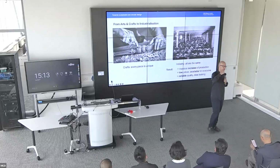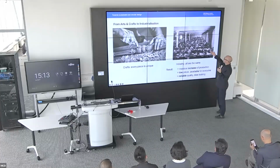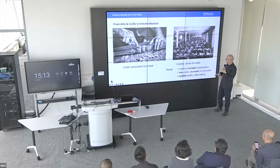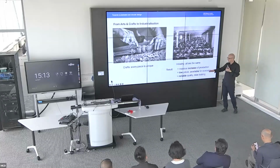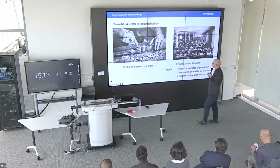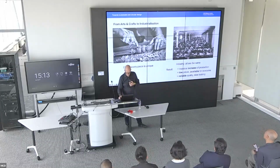This is what was before industrialization. And then industrialization came, and all are the same. So many people produce many things. The result is a massive increase of production in terms of number, low prices, and availability for everybody, reliable quality, and nice looking. So that's, in a shortcut, the result of industrialization, and we for sure live in the age of industrialization.